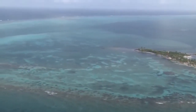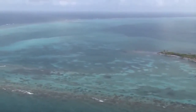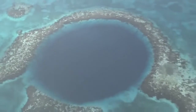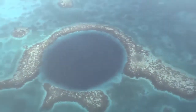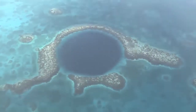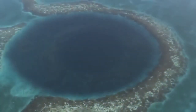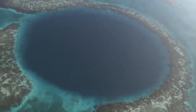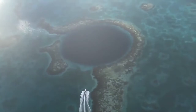Past the roots of the mangrove, the Belize coral reef seems to stretch on endlessly. Underwater, one happens upon all sorts of mysterious scenes. This is called a blue hole. It is a gigantic sinkhole at the bottom of the sea. The blue hole has a diameter of 318 meters and a depth of 135 meters.